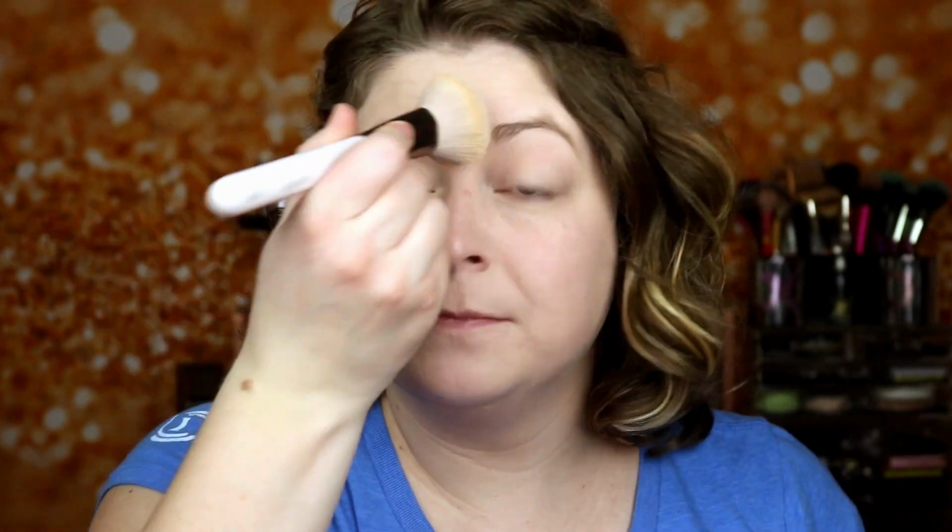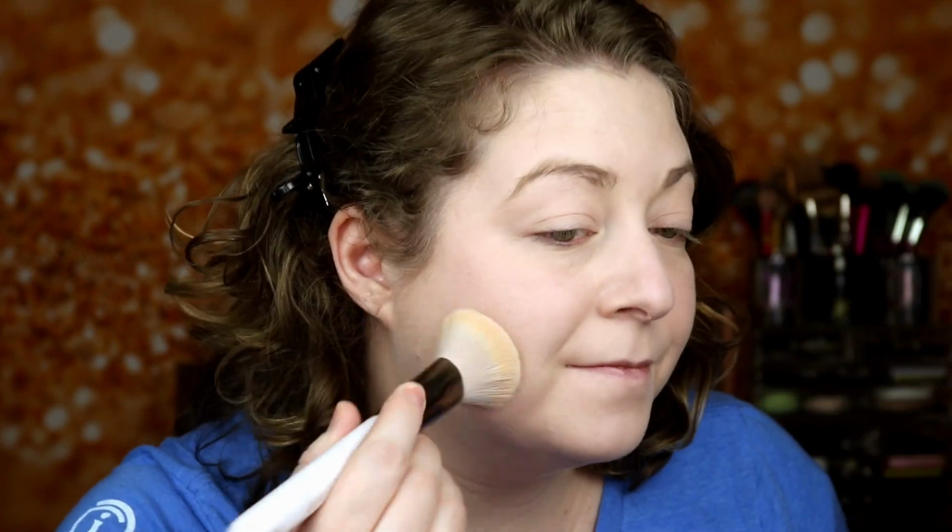Just tapping this in. Ooh, that's pretty. Usually people will bake with this one. I've heard it's a dupe for the Huda Beauty powder. Don't know. But this is a cult classic. Oh, so nice. My skin looks really good. It didn't settle into any of my fine lines. That looks really pretty. I like that.